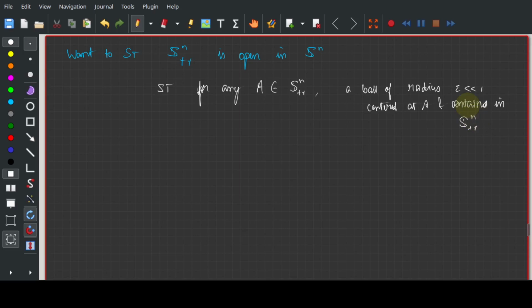It's a set where every point is an interior point. So no matter which point I pick, if I pick any point within this set, I can construct a ball of small radius which still lies fully inside the set. So I can go closer and closer to the boundary, but I'm never going to hit the boundary. There is always some more distance to traverse before you hit whatever boundary, right? You're still inside the set.